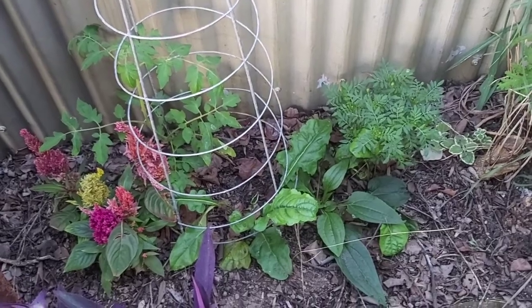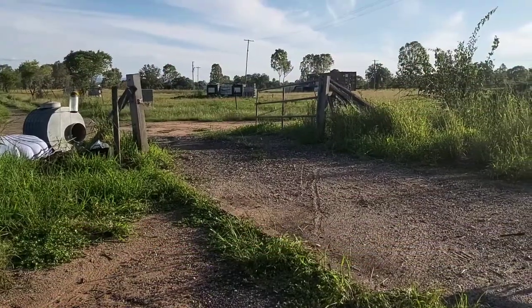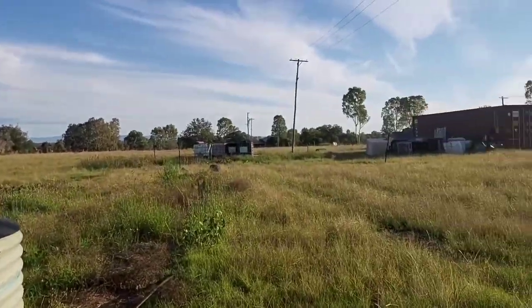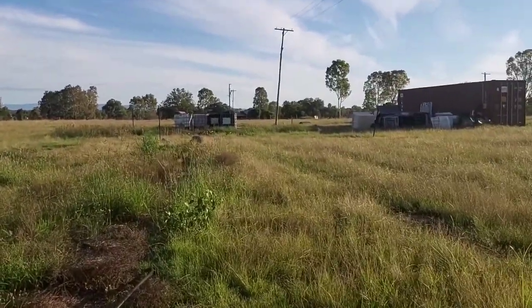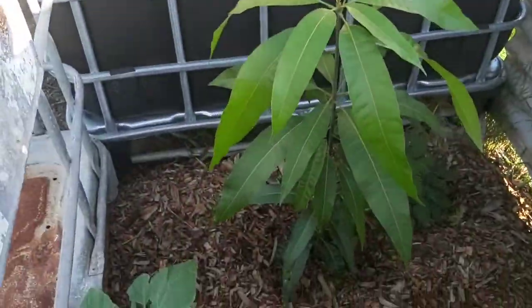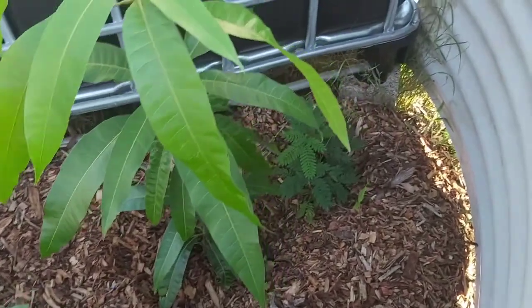Let's go check on some other things that are growing. Let's go over there and check on the mango. Okay, so this is the bones of one of my goat shelters. I got another one over there, but I haven't planted the plants out in that one yet. And I've got this here to protect my mango tree. And I got a little quinoa there.